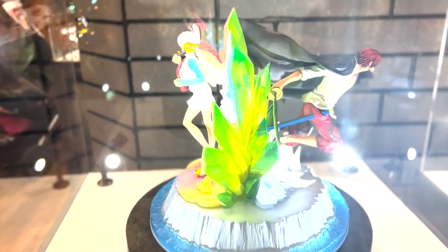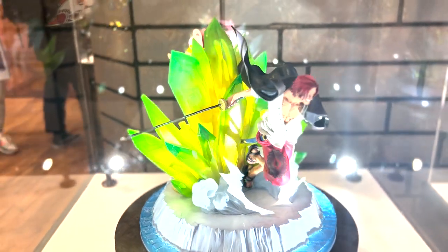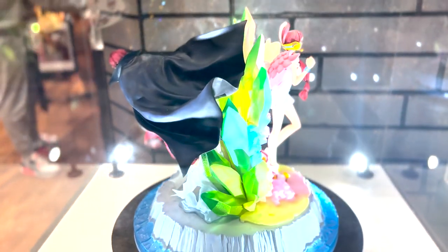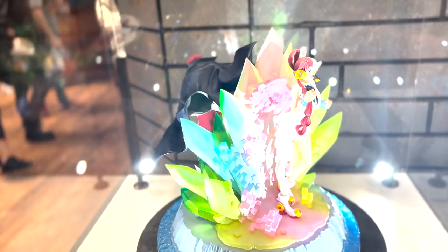This is the Shanks Uta, back to back. I think this is a Pop, or maybe Figure Arts Zero. I don't know what series it is, but it just got released on Big Bad Toy Store. You can pre-order this thing now. It looks really, really cool. It's got this cool crystal thing going on here. Shanks is on one side, Uta is on another side. It looks really, really good.